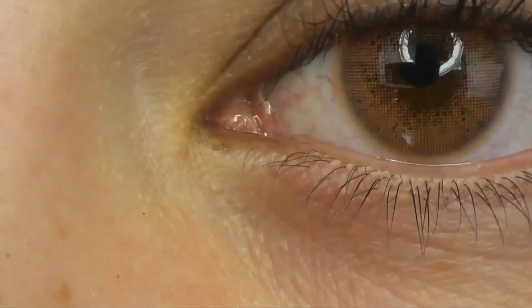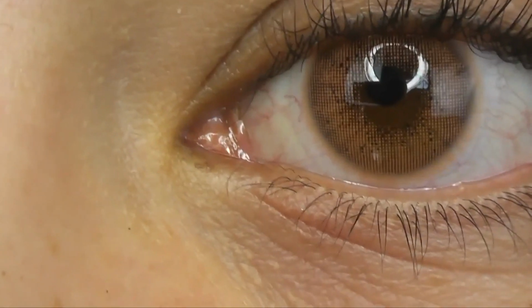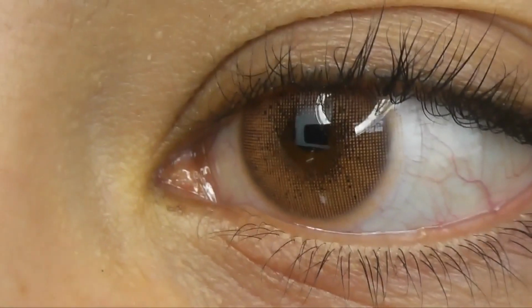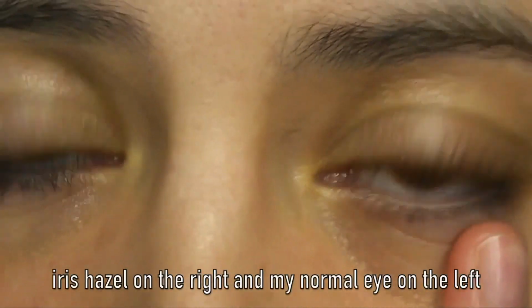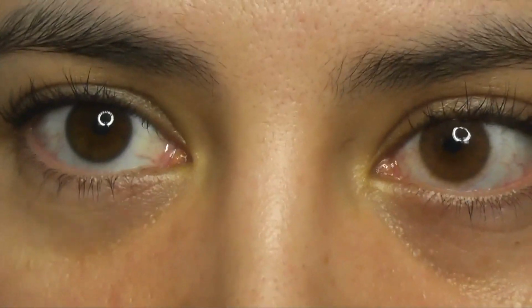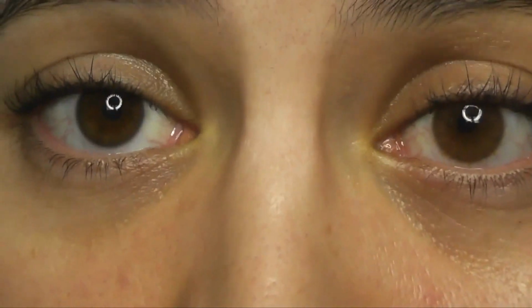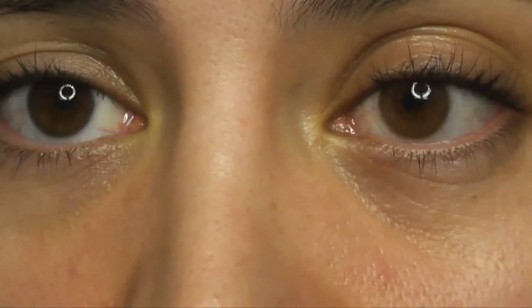There's no multiple colors. It's that one beautiful color of that really light brown with an orange undertone, and that's what gives the glowing eye effect. And no limbo ring on these lenses. Next is their Iris Hazel. I am obsessed. Their Iris Hazel is one of my favorite low-key brown lenses. It looks a lot like the Halo Amber, only it's more toned down and more subtle. So it's got a very similar color style.